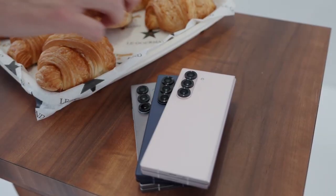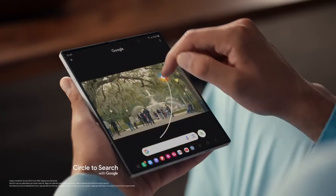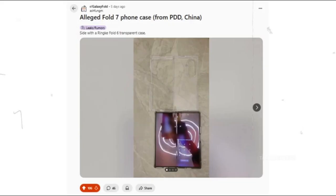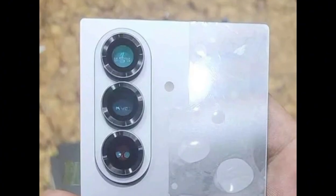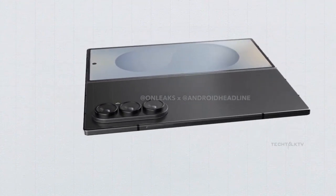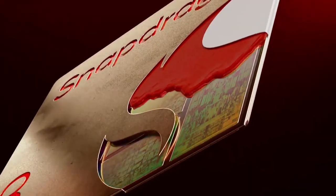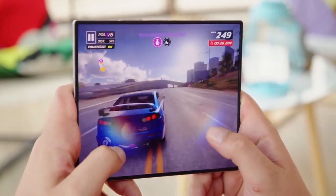The Galaxy Z Fold 7 is already being called a showstopper. It's expected to feature a lighter, slimmer design, a new hinge that minimizes the crease, and a powerful 200-megapixel main camera in a triple lens setup. Under the hood, it's rumored to run on the Snapdragon 8 Gen 3 Elite chipset, bringing next-level multitasking and incredible speed.